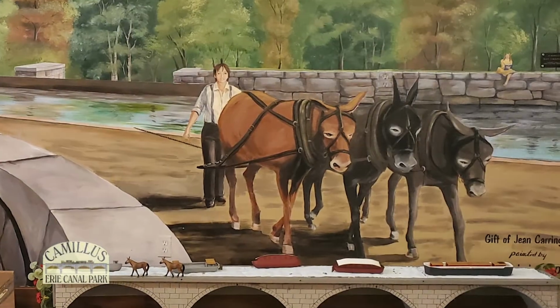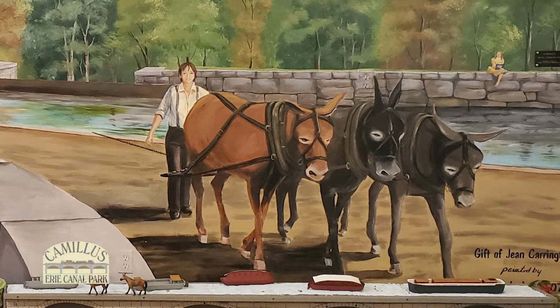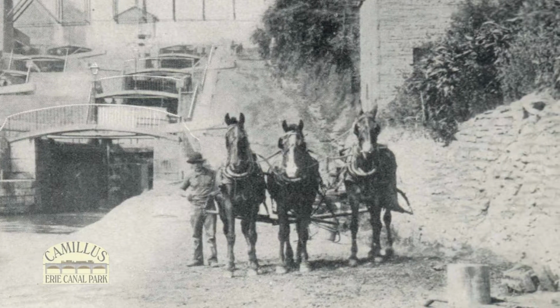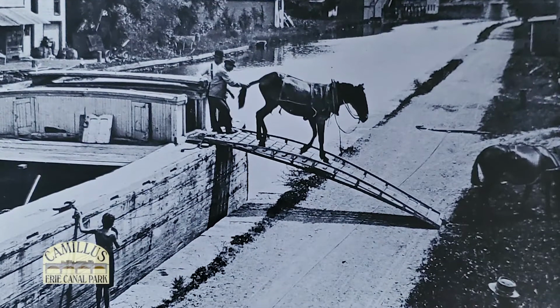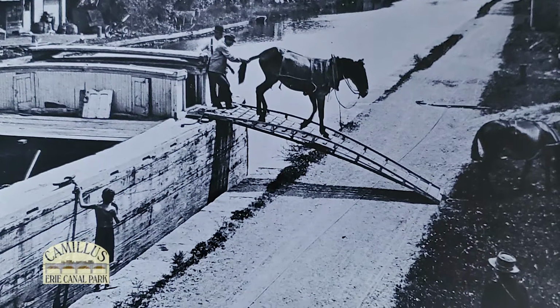The mules or horses were controlled by a 10 to 14-year-old boy who was called a mule driver. And every day, the mule driver and his team of 3 mules would walk 2 6-hour shifts pulling the canal boat. Both the mules and the driver lived on the boat when they weren't walking the towpath.